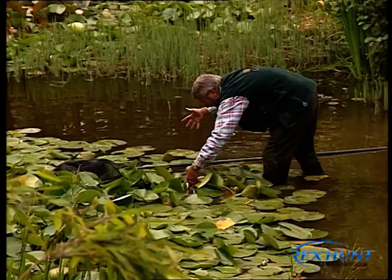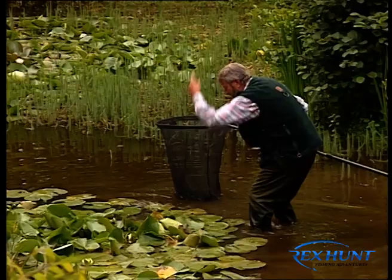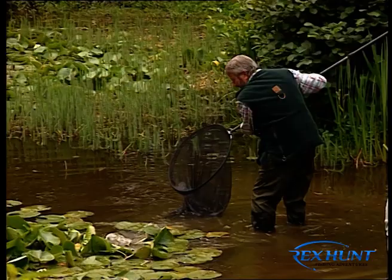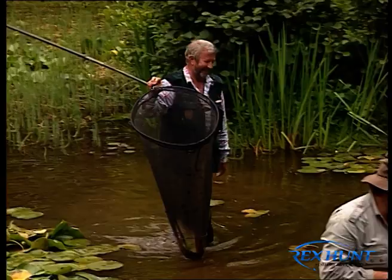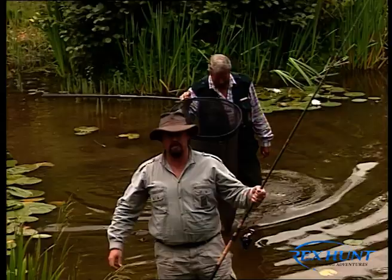Right. Hold your rod up really high. Yeah, I've got him. Oh, hang on. Right. Yowser! Well, that wasn't exactly copybook stuff. But well, after all the hours we've put in, I don't mind how we get them out. You got your first English carp here.